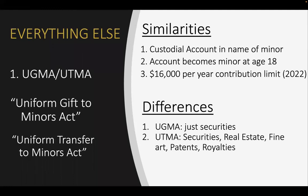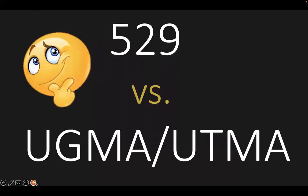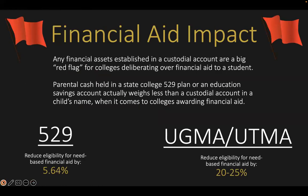And then the difference between the UGMA and UPMA here, the UGMA is pretty simple. It's just securities. The UPMA is securities, real estate, fine art, patents, and royalties. So think of the UGMA as like regular stocks and bonds, maybe life insurance. And then UPMA is kind of more fancy, kind of one step up from that. So the question I often get is, what should I pick, 529, UGMA or UPMA? I think both might make sense, okay? So I don't think that either one is a problem.